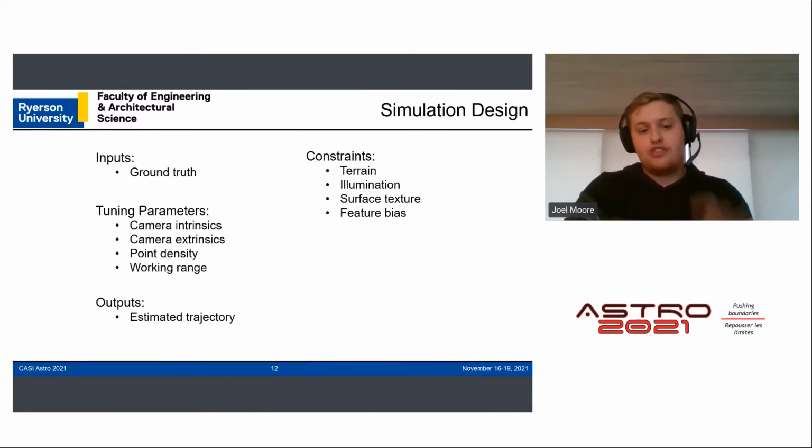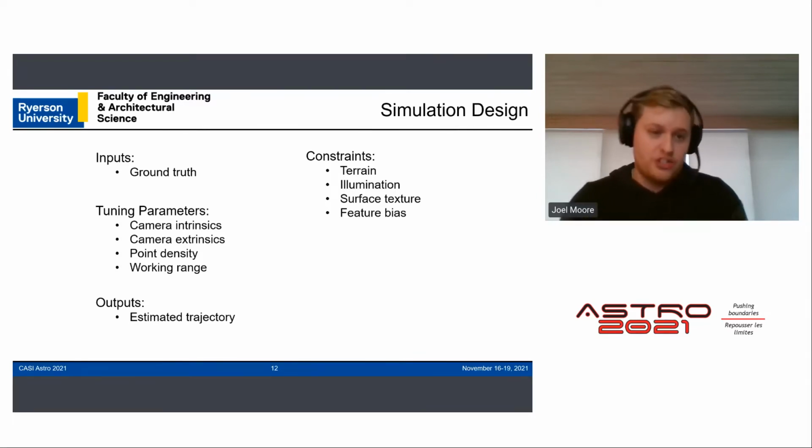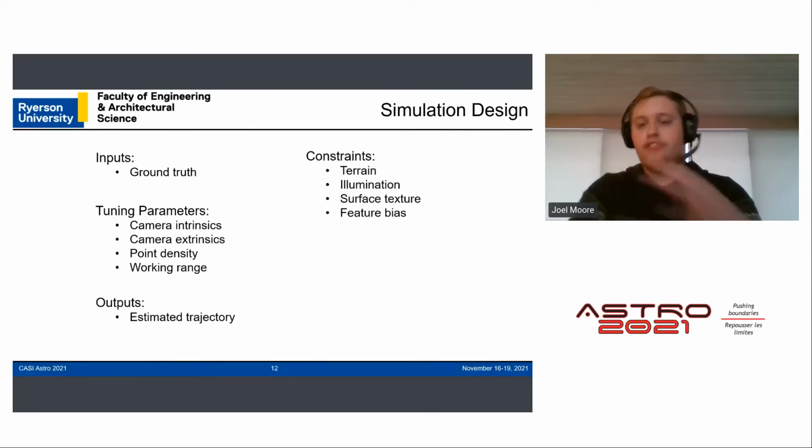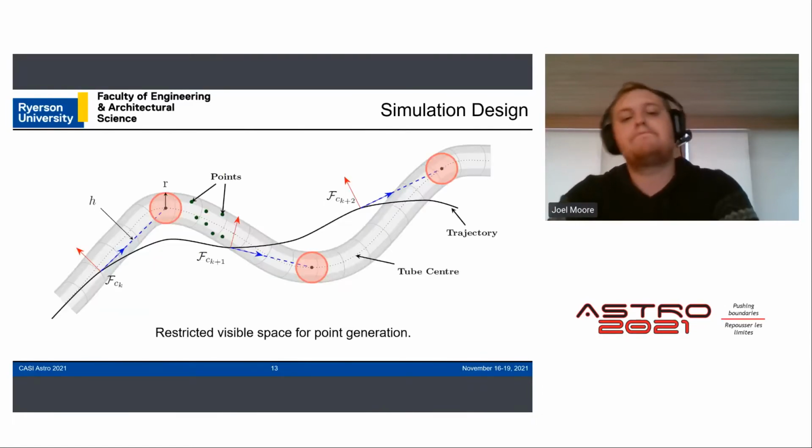But yeah, so the main input to the simulation is the GPS ground truth for a data set. However, there are also a number of parameters that can be tuned to change the system configuration. So these include varying the camera field of view, stereo camera baseline, camera rotation, so the actual physical rotation of the cameras, point generation density, and the working range. The output for this simulation is an estimate of the rover orientation in the form of a quaternion and a position vector at each time step.